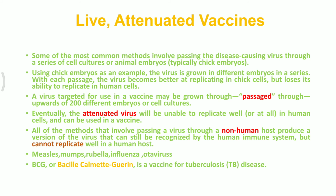So now that virus which has been growing for 200 generations in the chick can be taken and introduced into the human being. Since that virus has been growing in the chick for several generations, the pathogenic nature of the virus has decreased. Now it is no more equally pathogenic, so it will not cause disease or much harm to the host or to any individual to whom it is given.